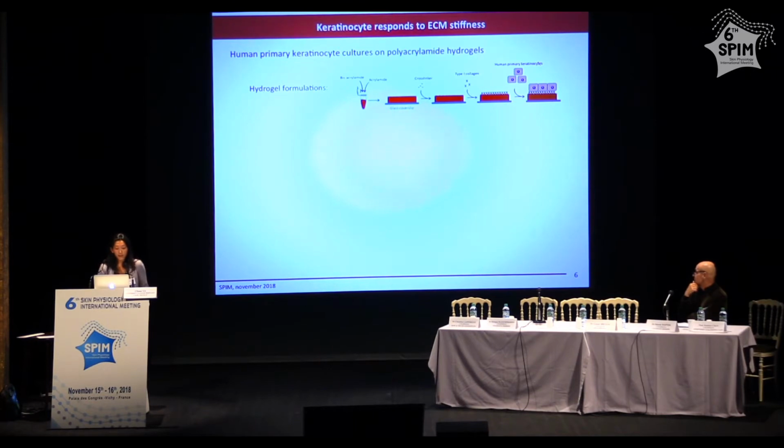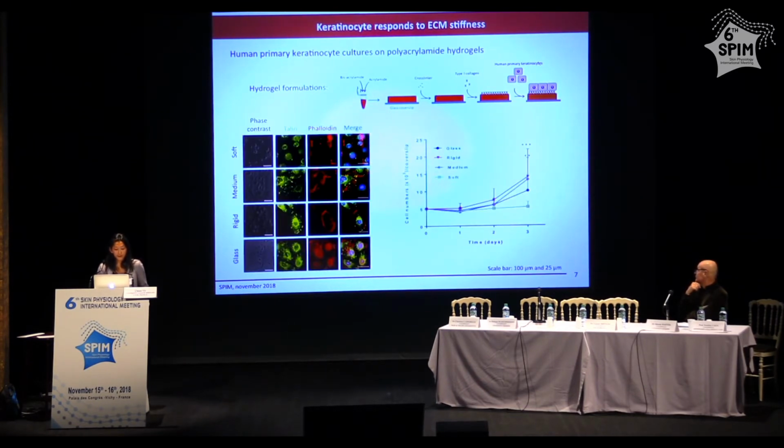In our laboratory, we also demonstrated that human keratinocytes respond to substrate stiffness. To do that, we used polyacrylamide hydrogels, in which the concentrations of acrylamide and bisacrylamide are changed in order to obtain different rigidities. To promote keratinocyte adhesion, the gel surface was functionalized with type 1 collagen. We used three different rigidities that we call soft, medium, and rigid, compared to the glass coverslip.